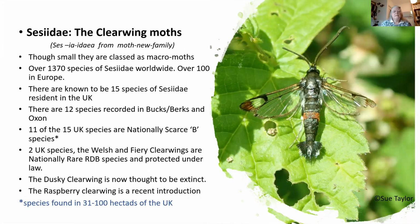So they are classified as the Sesiidae, which I think is a real mouthful to say. I think clearwing moths is much more descriptive. And I thought maybe it'd be good to find out what that actually breaks down to. And it basically means new moth, the family of new moths. So it's not very descriptive either. They are small moths, and although they're very small, they are still classed in with the macro moths. Worldwide, there's around 1,370 species, as far as we know, and Europe is lucky enough to have 100.